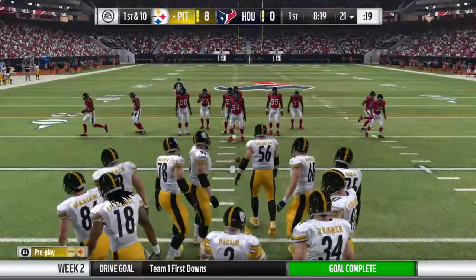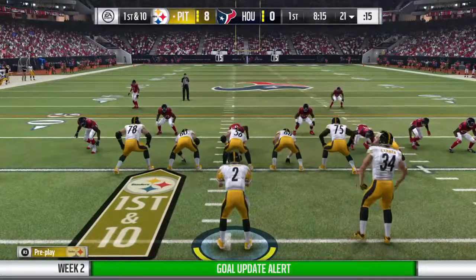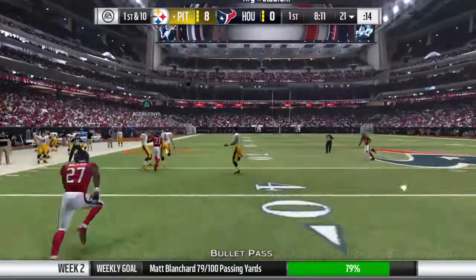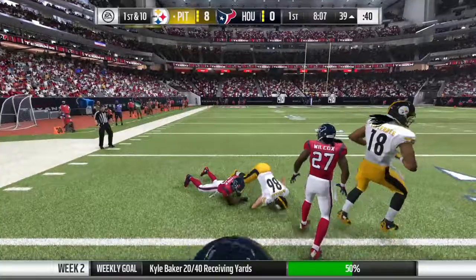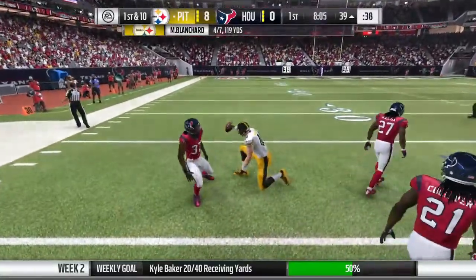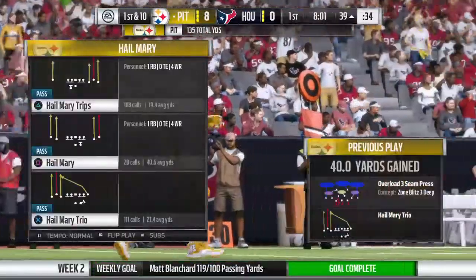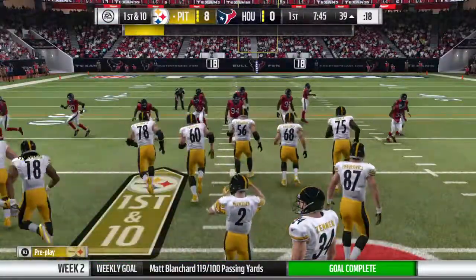So maybe they want to go to a zone blitz scheme, get a little bit more pressure. Remember when Carolina did that against Denver? They lost the game ultimately. They dropped the defensive end out, and he got his man. Complete, and all the way down to the 39. A big play that time for Pittsburgh. And even 40 yards. And now a first down following that long gain.